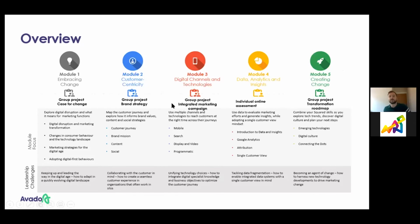Brilliant. So I'll continue, and this focuses on the 5 modules which I mentioned earlier. So you can see the titles across the top here. So you've got embracing change, customer centricity, digital channels and technologies, data analytics and insights, and then creating change. So these are the 5 modules which the individual will be studying on the programme.